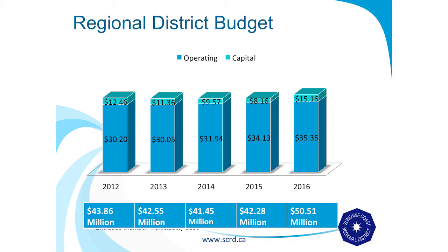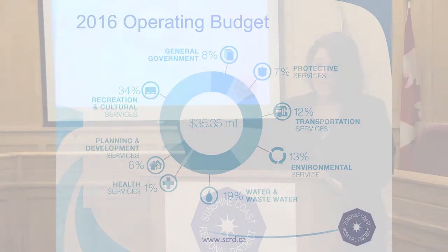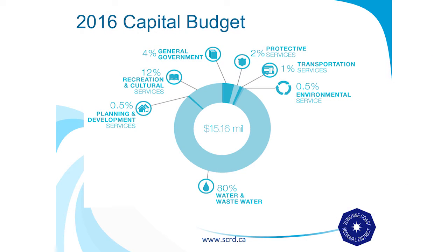This is one of our larger budgets in several years since we constructed the new recreation facilities back in 2006 and 2007. So our operating budget is a little over $35 million, with the largest components in recreation and culture and the infrastructure departments, and that includes water, wastewater, environmental services, and transportation. Our capital budget is a little over $15 million, and the majority of that includes 2 projects for the water department. And we'll talk a little bit more about those later.